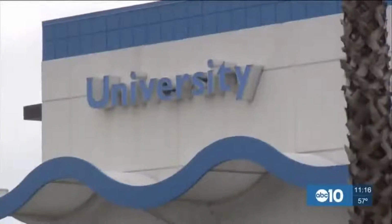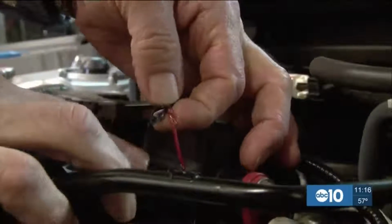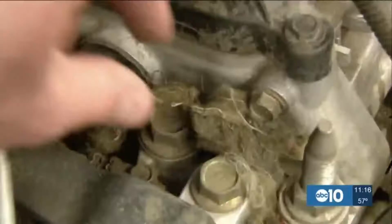Rodent damage is a regular occurrence at University Honda in Davis. There's a white wire and a black wire. There's just nothing from here to here. Today, service manager Mark Campanelli has 2 cars in the shop with rodent damage. Liking the material for some reason.